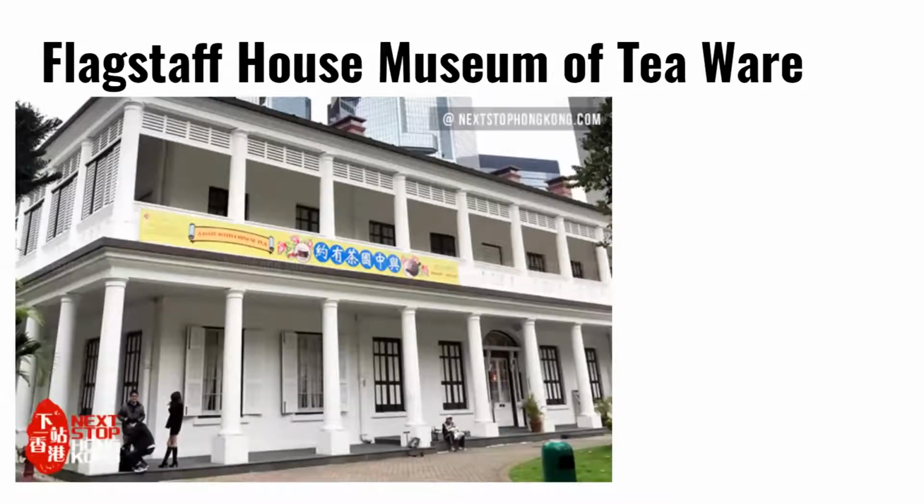This is another landmark you can see. This is also located inside Hong Kong Park, the Flagstaff House Museum of Tea Ware. So you'd expect a place with Chinese and colonial influence to be rich with both the history of tea and teaware in general, like a lot of pottery and nice porcelain.